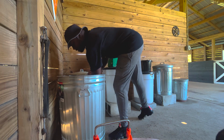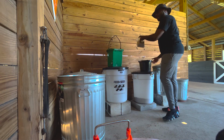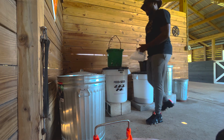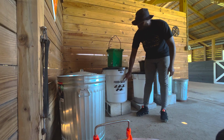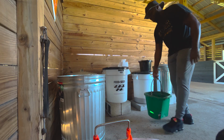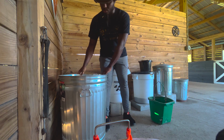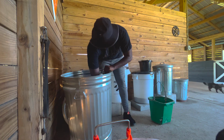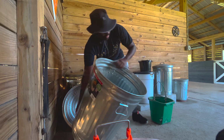Bo, I'm coming. Bo was being impatient, y'all. So let me go ahead and get his food going. Bo gets half a scoop, and the cows get a full bucket. Their cow feed is currently all gone. So I'm gonna feed them this feed that I just got for Bo. This feed is actually the feed that I originally bought for the pigs.